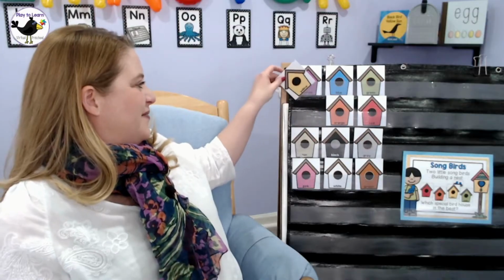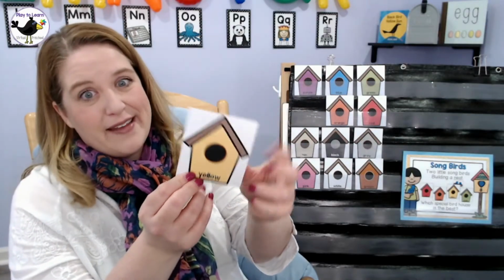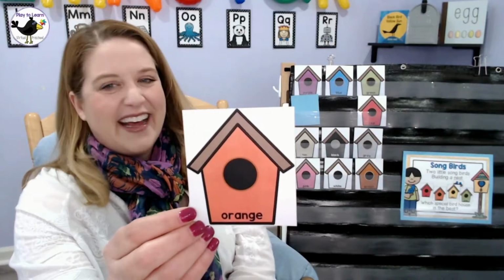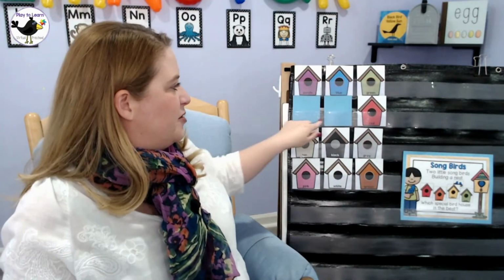Oh, I hear lots of friends yelling, yellow, yellow. I hear you. Let's look and see. Not yellow, but that was a good guess. Where could those birds be building their nest? Orange? Okay, we can check orange. Nope, not orange, but that was a good guess. Do you want to keep trying this whole row? After yellow and orange, we can try red.